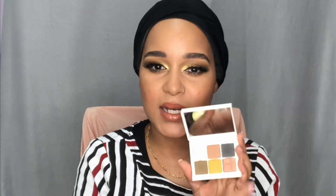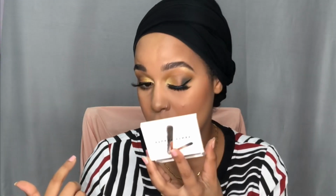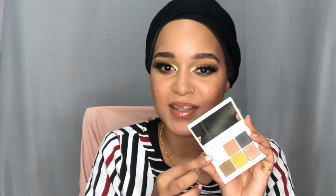The green and the blue on the eyes, I can't see this green, like it's not the rich khaki green that I wanted. So, but it works, but it's just not the color I wanted. But you know, you don't always get what you want. Yeah, so my favorite color is of course this gold right here. This gold is stunning.